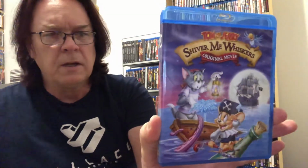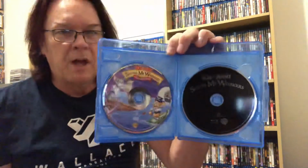This one I found at the one that I went to purposely, that I found on Marketplace. This is an upgrade. This is Tom and Jerry Shiver Me Whiskers original movie. Basically grabbed this for the upgrade, but at the same point, this also came in one of the other Tom and Jerry's, but it wasn't listed as being in the pack. It ended up being 2 movies in one of the DVDs that we got from Dollar Tree before. So the only cover work I could find for it didn't come out that great. So now I just combo packed it together.